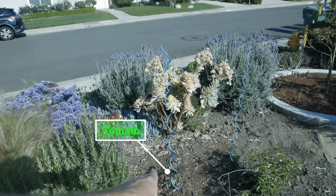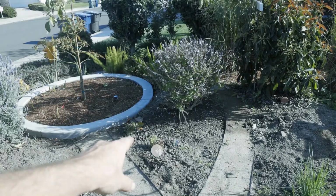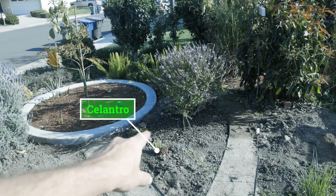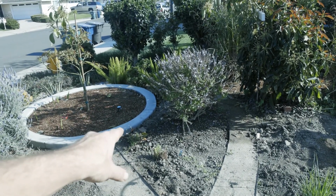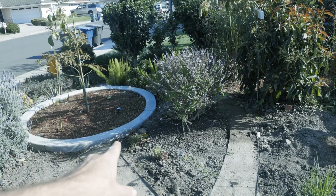We have another tomato, some cilantro. I cut it down to the ground, but that being said, I don't think that it's going to come back. I'll probably just rip it out and throw something else in.